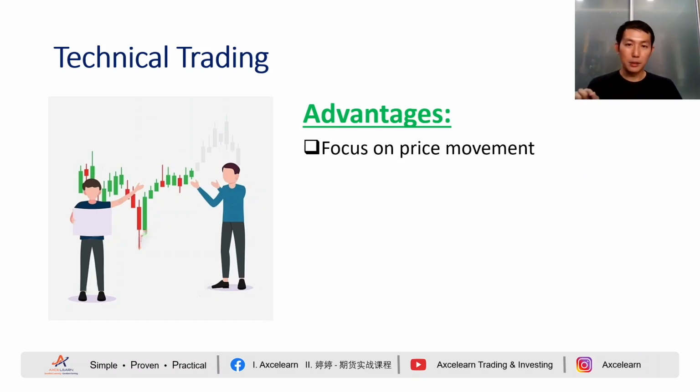You will probably be looking at candlestick price patterns, chart formations like double top and bottom, head and shoulders, triangles, all of those things. This focus on price dynamics provides you a foundation for understanding market behavior and making informed trading decisions. The second benefit is short-term opportunities.